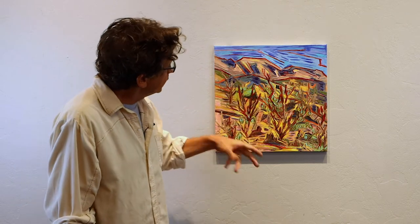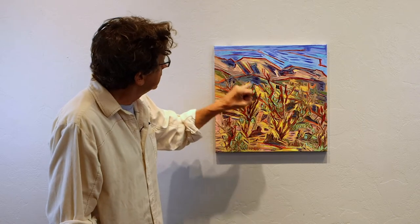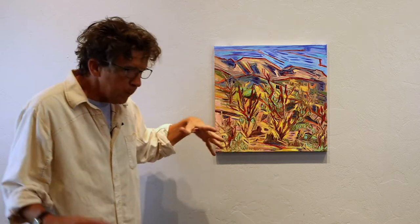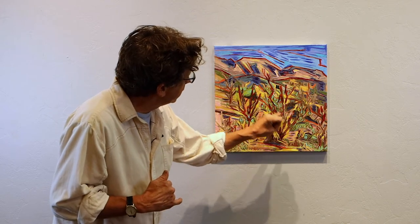In terms of how I tied it together structurally, after playing around with a lot of different solutions, the overuse of the red linear stuff on the mountains, the sky, and the cactus, that was the unifying theme, I guess. And then I went back with some of this intense cadmium yellow to brighten it even more, and give it a kind of exaggerated stage-like effect. That's where I was with that.